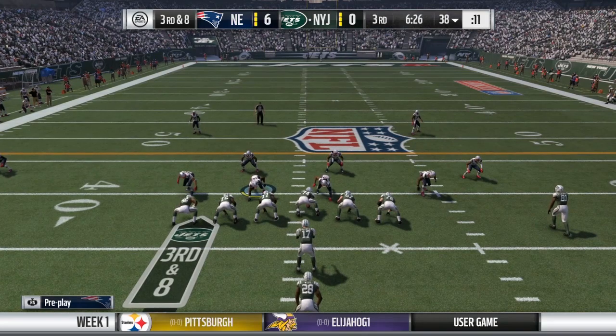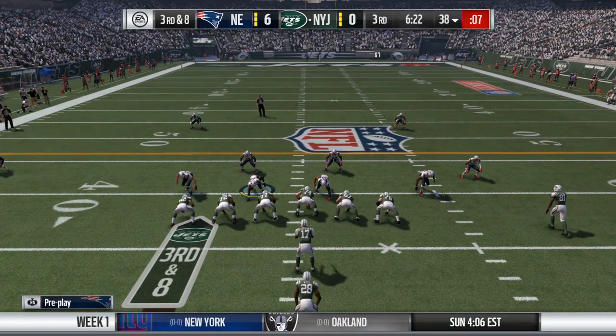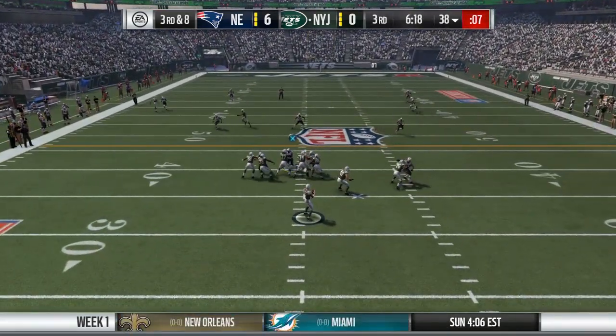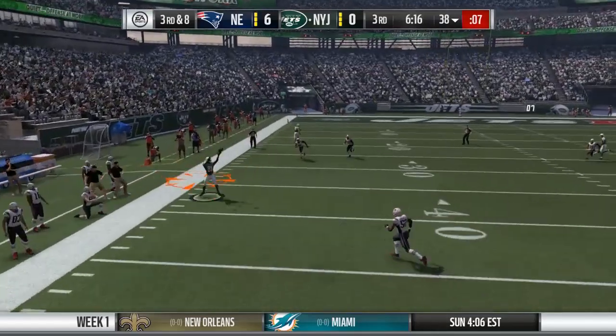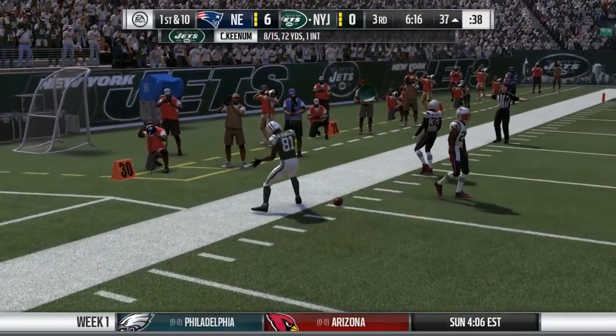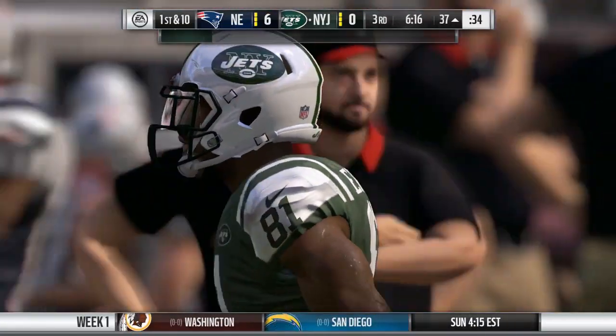An extra corner on the field for New England here on third down. Yeah, another DB. Play action. It's Keenum. He's got time. And he's going to be out of bounds, but able to take it inside the 40-yard line. And they pick up 25 as they convert on third.